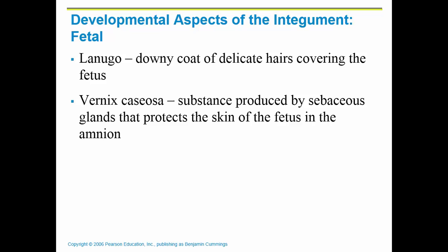Now, when we were in the womb, our skin had a couple of different things included on it. The first is called lanugo, which is a coating of delicate hairs, and this is for added warmth in the body. A lot of babies will be born with this little downy coat, but most of the time it will eventually fall out.